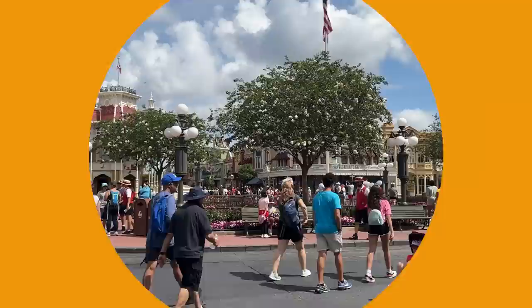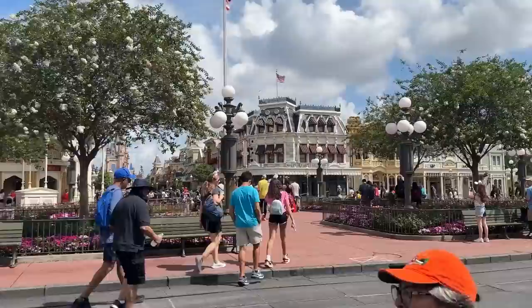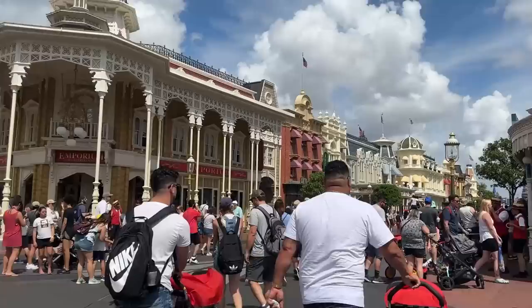Hello, Magic Kingdom. Let's do a little Genie 101 as we head towards our first attraction and do a little refresher course on the system as a whole. Disney Genie is part of the My Disney Experience app and the system that rolled out to replace FastPass Plus.